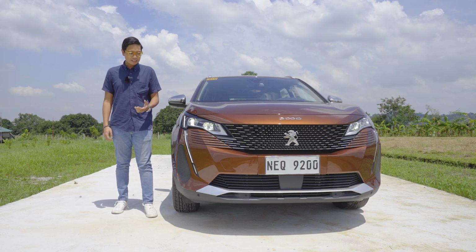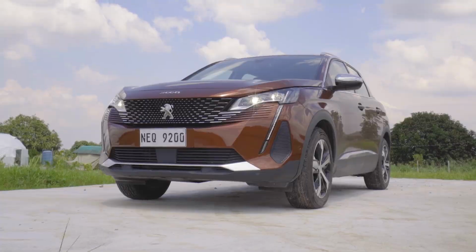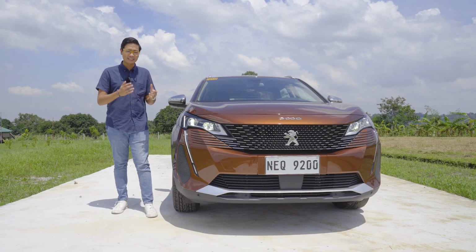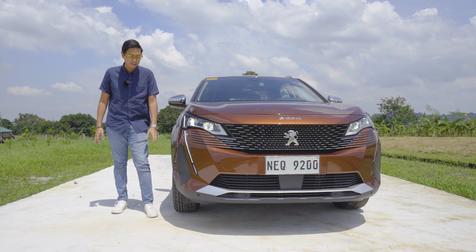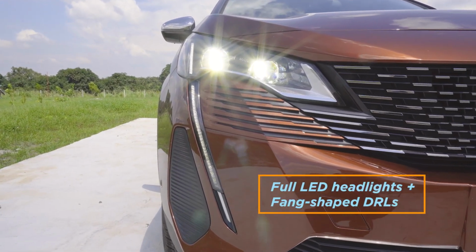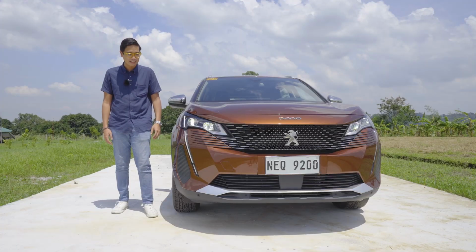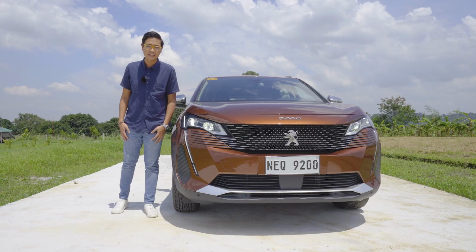Let's start with the looks, and at first glance you can immediately tell that Peugeot put a lot of emphasis on its design, and you can see that the car has a lot of personality just by looking at the front. You have full LED headlights and these fang-like DRLs, which are actually a treat to look at night. These flank the frameless grille. Now let's check the side.